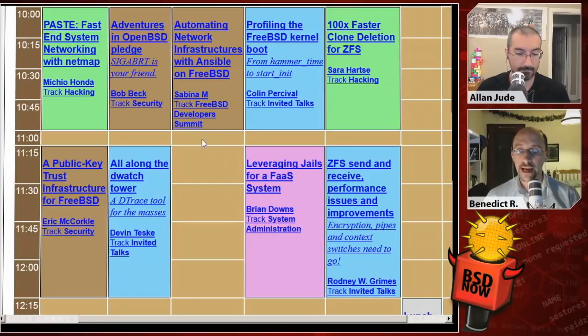Yeah, that particular day had a full track of ZFS only. So in that one room, there was ZFS from the morning till the evening. So that was cool. As I said, I grabbed food, which made me go to the ZFS BOF a little bit late. So they were all already into it when I joined. That was led by Allan and Matt Ahrens, so I only caught a couple of last questions.